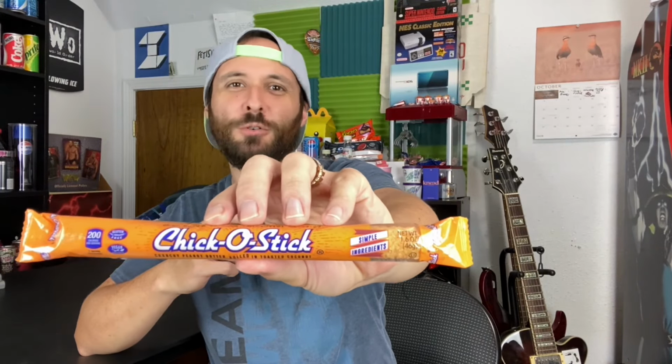Hello, ladies and gentlemen. Today we are trying Chico Stick, made by the Atkinson Candy Company, coming straight out of Texas. And man, I haven't had a Chico Stick in about 5 years, but every single time that I have had one in my hands and gnawed on it, I've had a great experience. I've always liked these. It's just, they're kind of hit and miss where you can find them. But regardless, we are going to review this and give it a full-rounded idea.